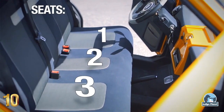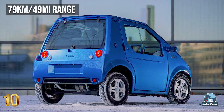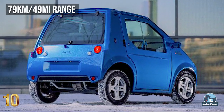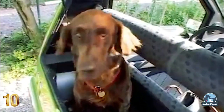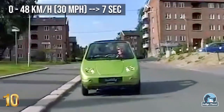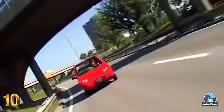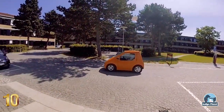While it may not be the most popular vehicle in its home country, the Buddy Electric has a range of up to 79 kilometers and recharge time of at least 6 hours. This 2.44 meters long electric car is made up of thin fiberglass, and according to the manufacturer, it can hit 0 to 48 kilometers per hour in just 7 seconds, with a top speed of 90 kilometers per hour, which is pretty impressive for this tiny city vehicle.